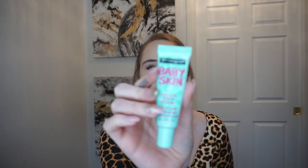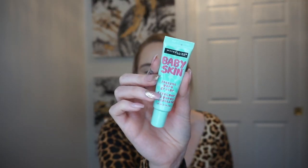And I have 3 more things in here. I have the Maybelline Baby Skin Instant Pore Eraser. This was all the hype for a while, and I really did not like it on my skin. I don't know why I didn't just throw it out, but I have very sensitive skin and I break out, so it's just not great.